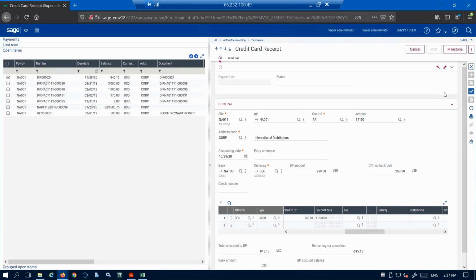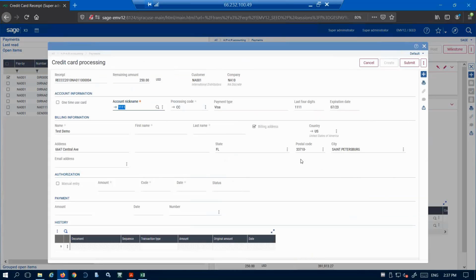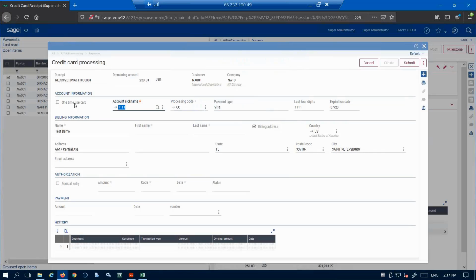And so now that we have everything built, we can create this entry. Just like within the sales order window, you'll start to see how repetitive it gets and how easy it is to process directly within X3. It opens up the credit card processing window where you can choose to enter a card for one-time use, use the default card, or use any of the cards stored on file. You can also charge the card and store the card at the same time.